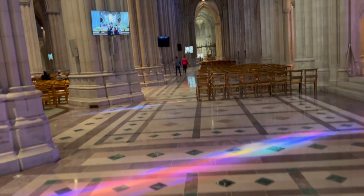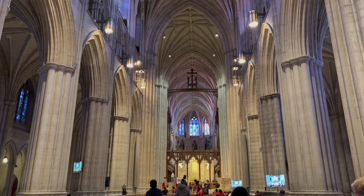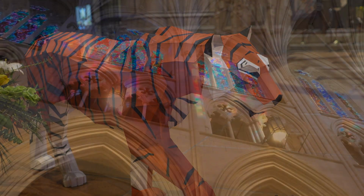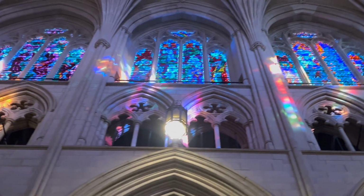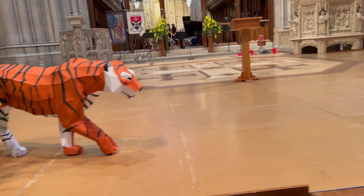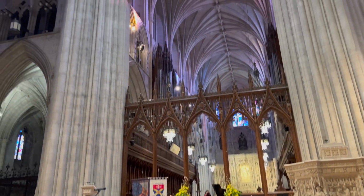So we're at rehearsals here in the cathedral. Tiger is stalking my dragons here on the altar of the National Cathedral.